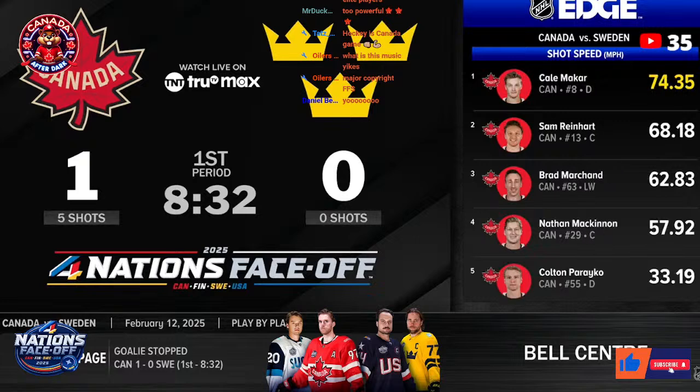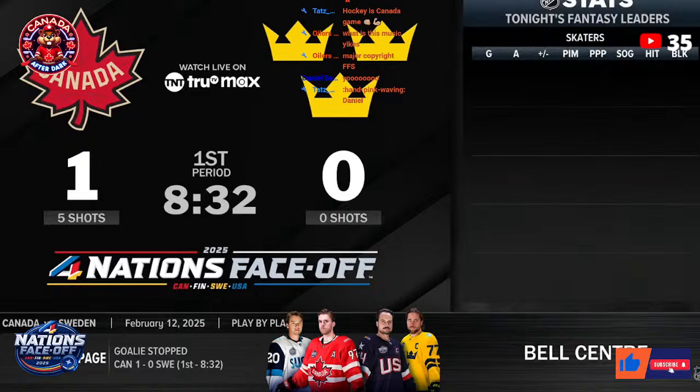And McDavid's had, 4 or 5 shifts so far? I can't keep my eyes off him. 97 is an early story as we get our second break of the period. Team Canada 1, Swedes no score. As Stewie alluded to, the Swedes still looking for their first shot on goal.